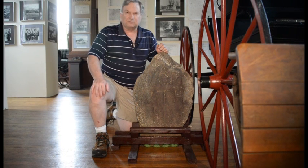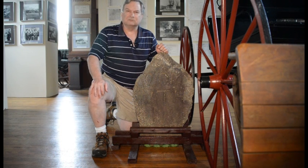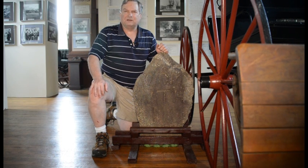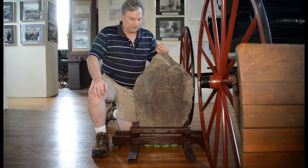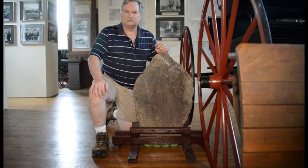These markers would be placed every mile along your trip, and this one happens to be a double-sided stone or marker. Not all of them were carved on both sides. This is one of the original stones. There are replacement stones out there along Route 6 today that you can see. One's down here at the local Shell station.